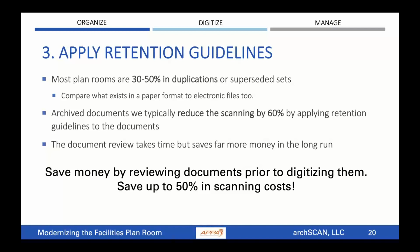When we apply these retention guidelines, you know, often we can reduce the amount of scanning by up to 60%. So by reviewing the documentation before you scan it, it can take some time, but it often pays for itself in the long run because you're not scanning the junk, right? You want to scan the keepers, the good stuff, and you don't want to scan a bunch of stuff that you just won't need.